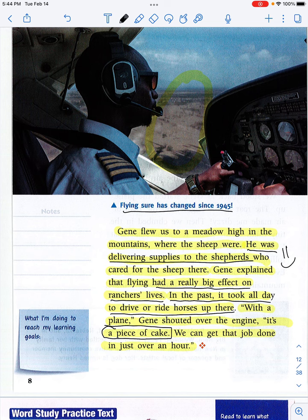Let's go back and check. It says, "With a plane," Gene shouted over the engine, "it's a piece of cake. We can get that job done in just over an hour." He said that right after saying that in the past it took all day to drive or ride horses up there. So I'm thinking a piece of cake must mean very easy. Not the kind of cake we eat for our birthday.